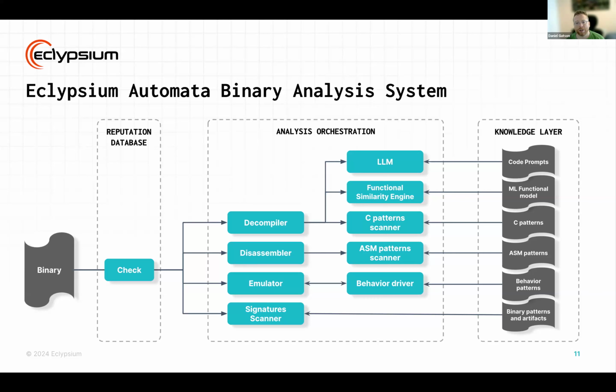All of this analysis orchestration is driven by the knowledge layer, which is where the expert's knowledge goes. That's why we have the code prompts, the AI models, the C patterns, the assembly patterns, the behavior patterns, and the binary patterns and artifacts. All of this is triggered by the reputation database of each binary. I want to highlight that this is a technology stack that is used for different ecosystems, being UEFI binaries, Linux user and kernel space, and Windows drivers, for example. So the knowledge layer is specific to each ecosystem, and it is what we are continuously updating, adding more and more knowledge as our researchers develop it.